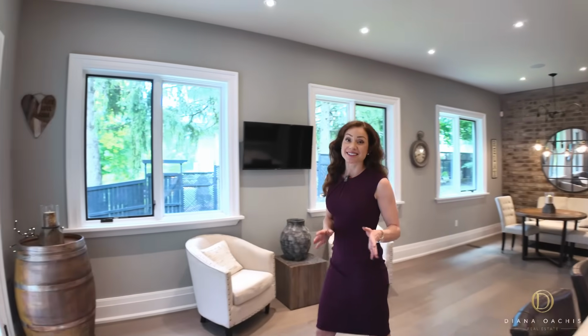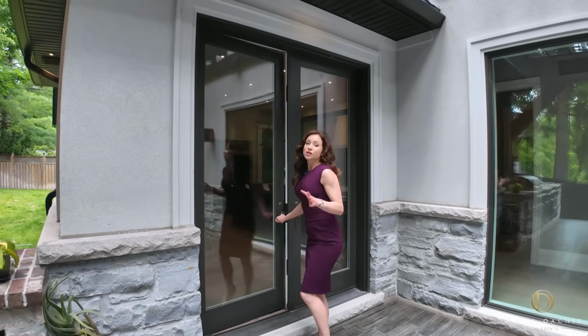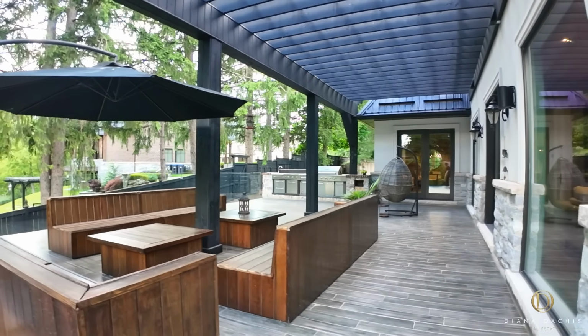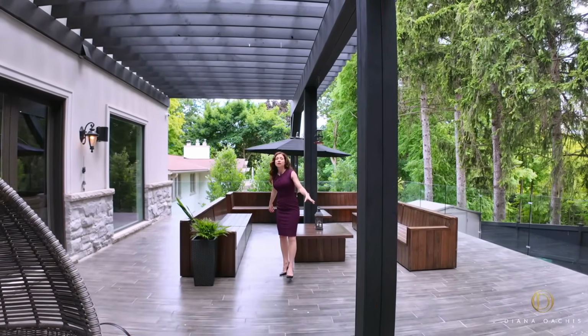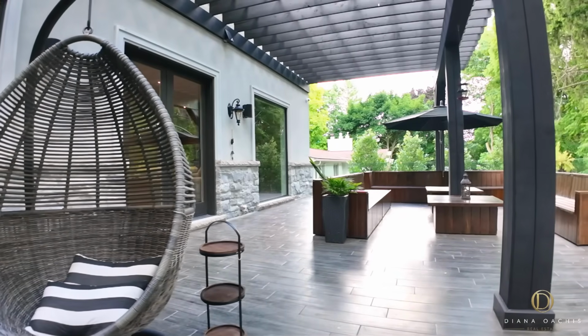Now, as promised, let's go check out the outdoor deck. So here we are in the outdoor space. As previously mentioned, it's a massive deck, almost 1,000 square feet. You've got a large pergola to keep you shaded. It's fully tiled. You've got an outdoor speaker system, perfect for hosting and entertaining.